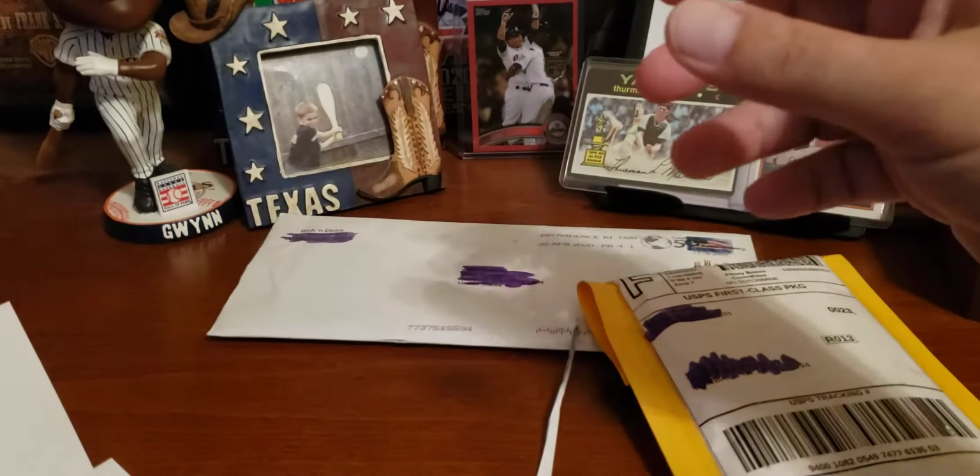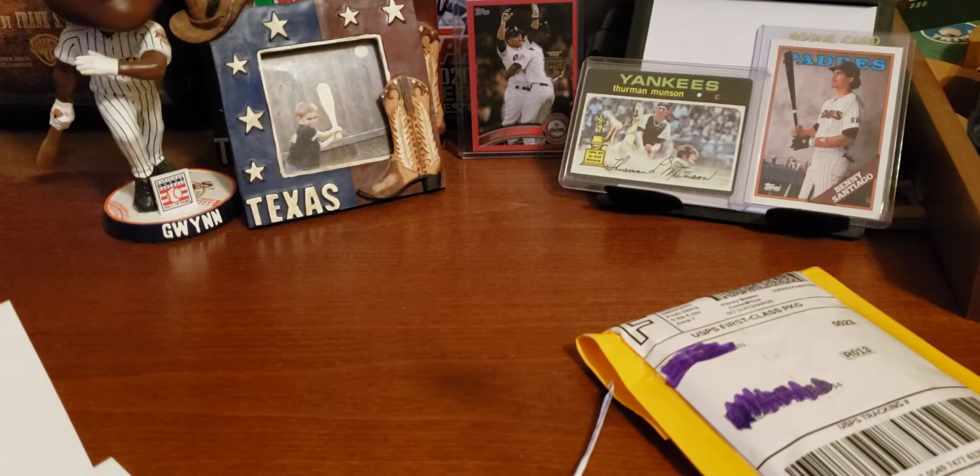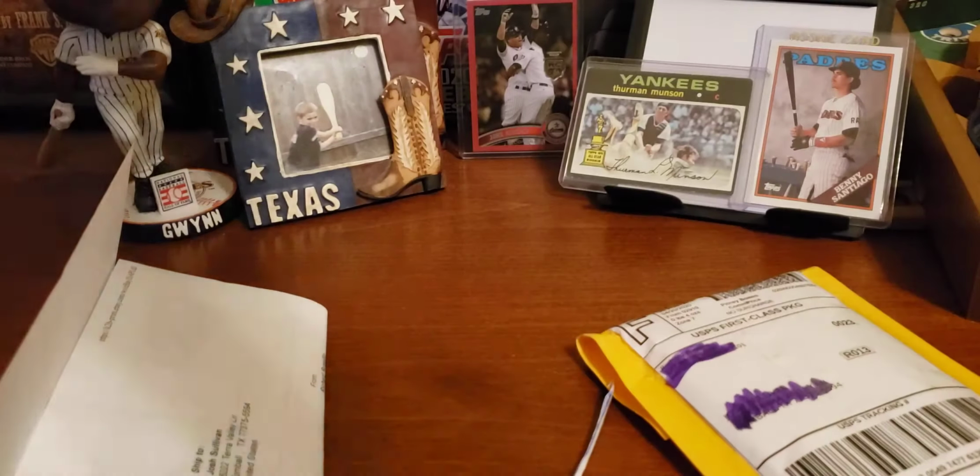And then, let's open up this bad boy right here. This one's got quite a few cards in it. There's a lot of stuff in this one. All right. Oh, more tape.